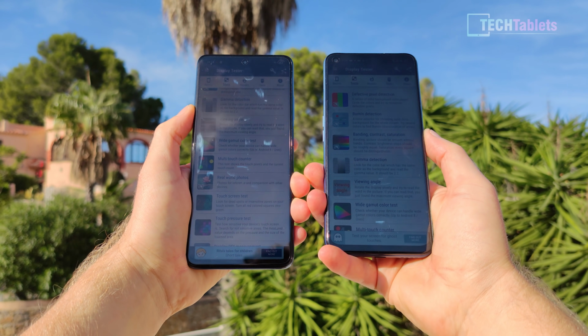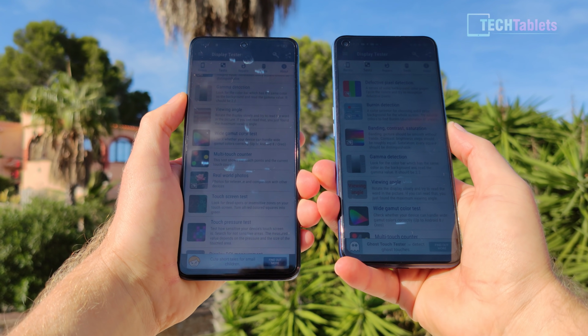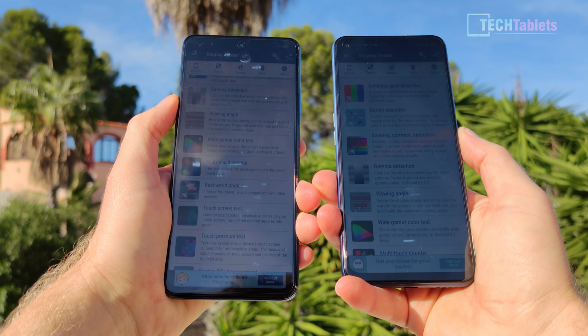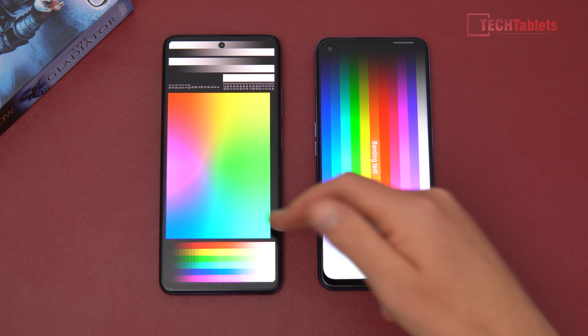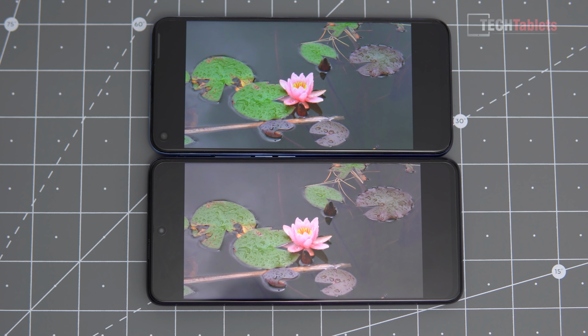Looking at them both in sunlight, they're not brilliant. With this kind of brightness output, you can still make them out, but it's certainly not going to be as good as some of those top-end displays in phones that are twice the price of these. Now, both of them have about the same in terms of touch response with these panels. They both are quite responsive. So they've turned the brightness up now here with this display test.